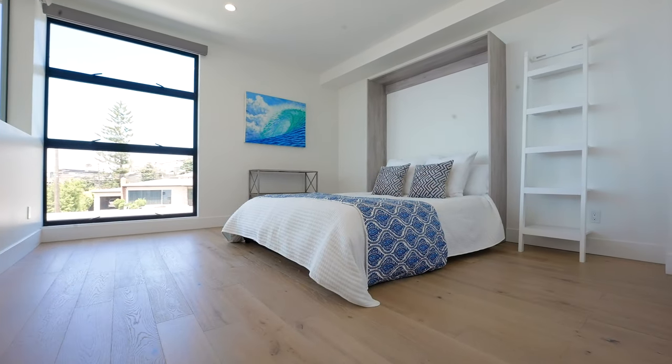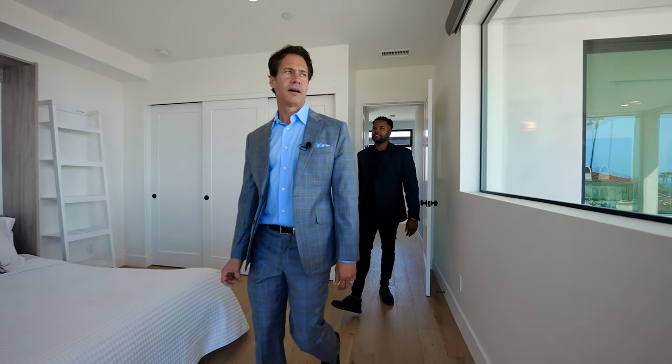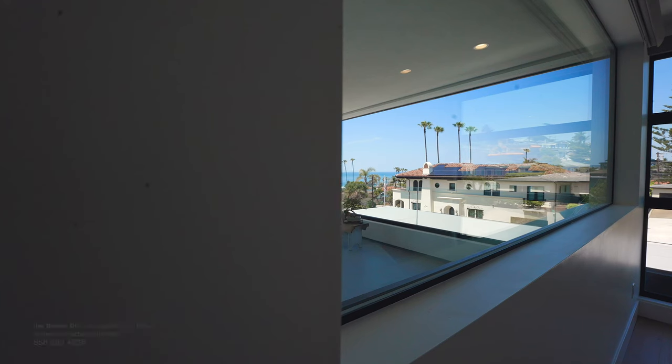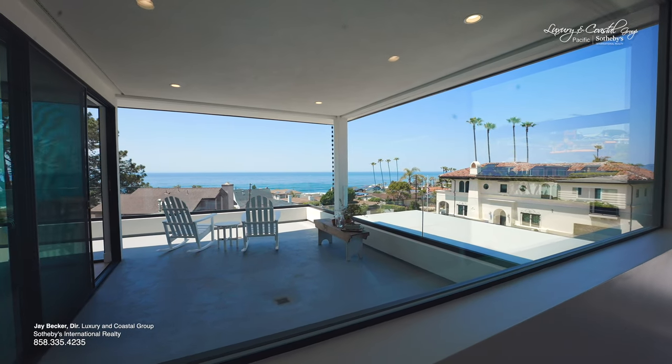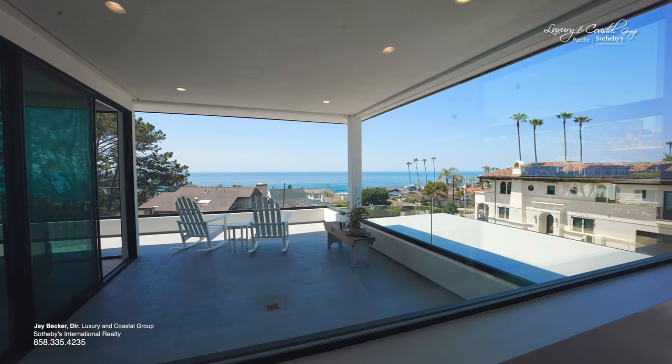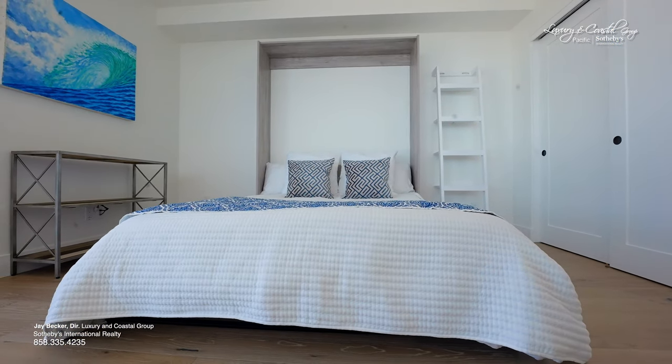Okay, Ty, one more beautiful bedroom for you to see. And again, one thing I love about it is look at the size of this picture glass window. Just incredible. I mean, you have absolute panoramic views overlooking a nice patio. And who wouldn't love to call this bedroom their own?